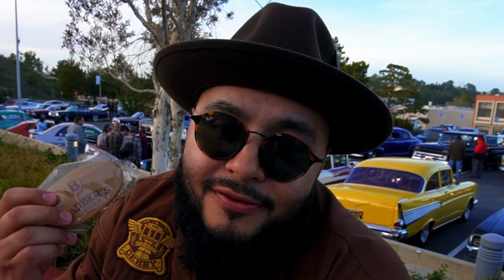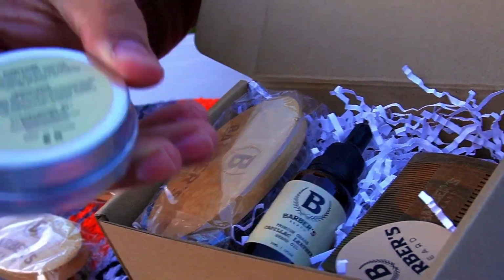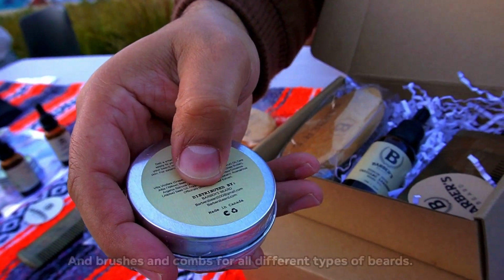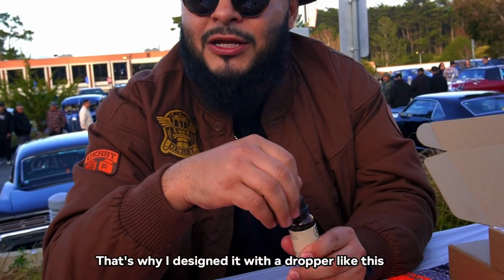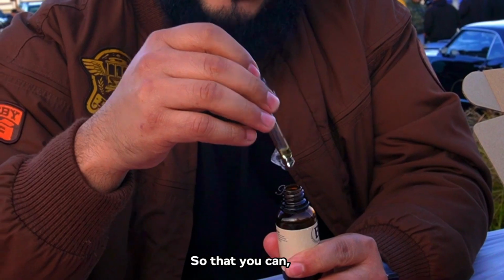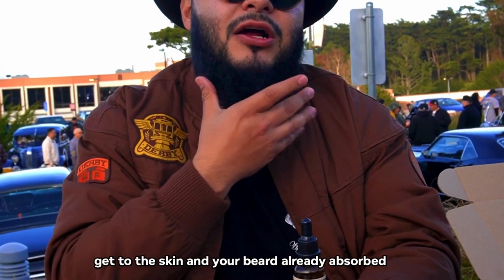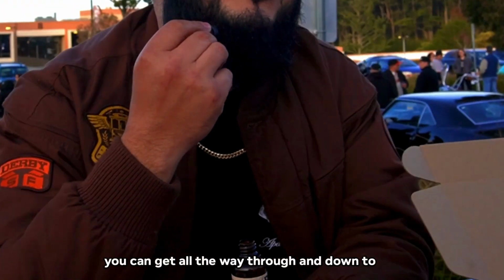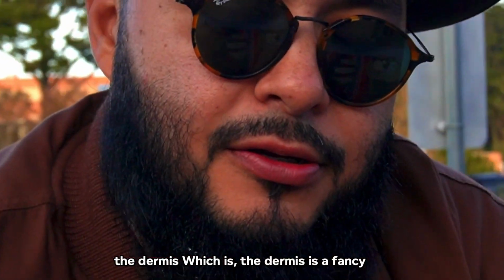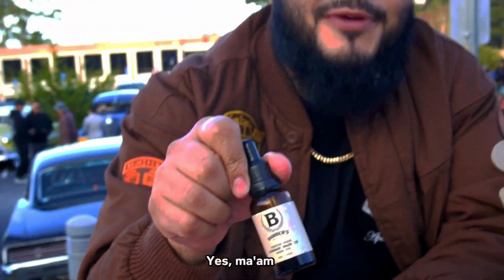It's called Barber's Beard. We do a beard wash that I'm currently sold out of. I've got 5 different scents of oils, a balm, a butter, and brushes and combs for all different types of beards. I started this early last year, so a little over a year ago. I designed it with a dropper so that if your beard is really long, you don't put some in your hand and have your beard absorb it before it gets to the skin. The dropper lets you get all the way down to the dermis, which is a fancy word for skin. Barber's Beard.